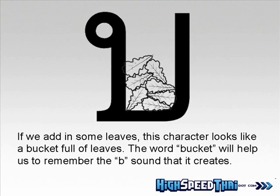A mnemonic is a picture, sound or story which helps you to remember some kind of fact. Mnemonics are very helpful when learning the Thai alphabet. A lot of the characters can be slightly modified in a way which will help you to remember the sounds which they make. For example, this character makes a B sound. We can easily remember this because when we add some leaves, it looks like a bucket full of leaves. The word bucket will help us to remember the B sound that it makes.